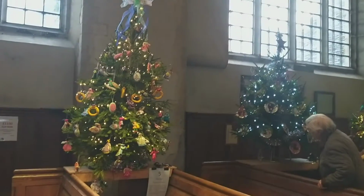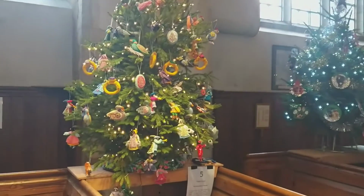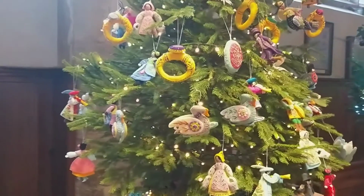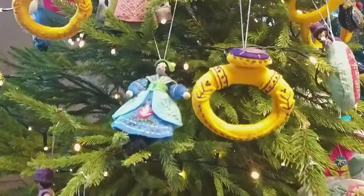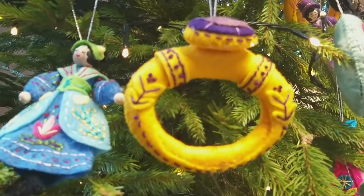And the prize for the best Christmas tree goes to... well, actually, this did win the viewers' vote. So once you've been around the whole Christmas tree festival, you're invited to cast your vote for your favourite tree. And it was this one that won.